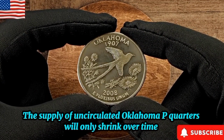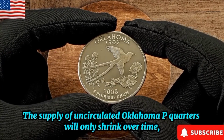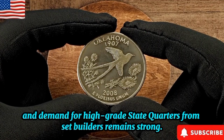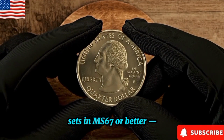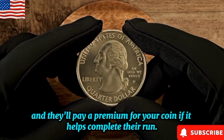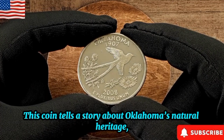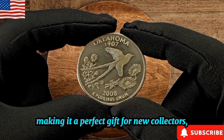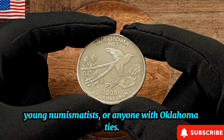The supply of uncirculated Oklahoma P quarters will only shrink over time, and demand for high-grade state quarters from set builders remains strong. Some collectors aim to build full 50 coin sets in MS-67 or better, and they'll pay a premium for your coin if it helps complete their run. Another angle is educational appeal. This coin tells a story about Oklahoma's natural heritage, making it a perfect gift for new collectors, young numismatists, or anyone with Oklahoma ties.